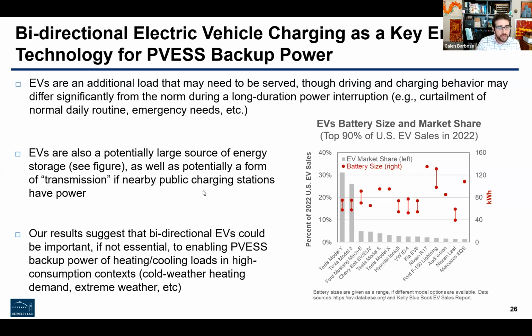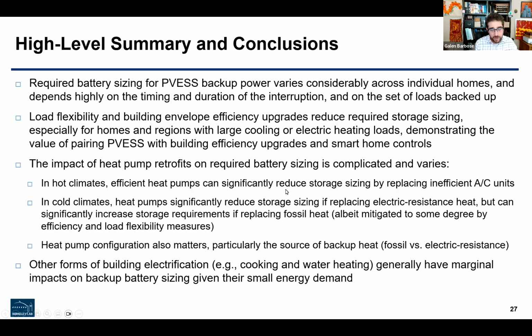Next slide. So just to wrap things up with some high-level summary points: it's important to understand there's a really wide diversity in the existing building stock, and a wide distribution in how large of a battery you might need to provide backup for any given home in any given location. The report reveals and explores that more than we were able to in the webinar here today.